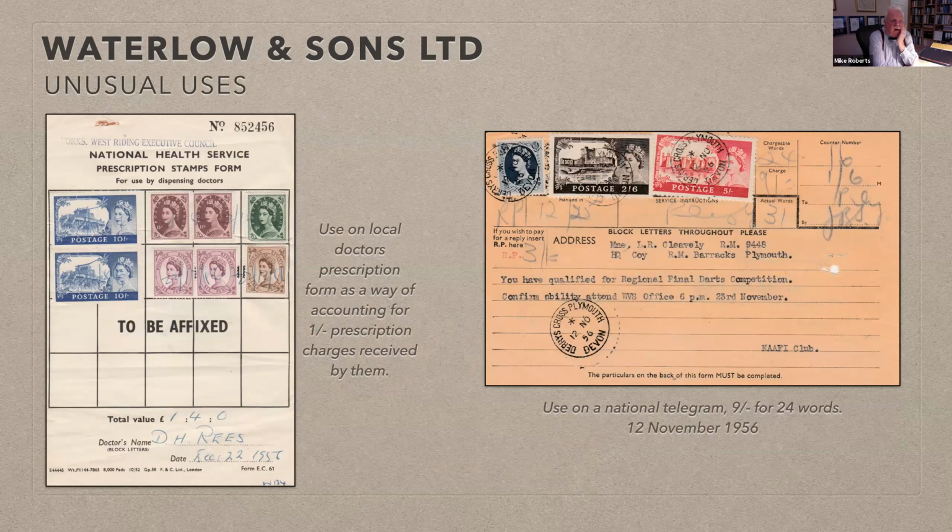And then unusual uses, in fact you could call it a fiscal use. On the left-hand side, these high values were used as a way of accounting for the 1 shilling prescription charges that were introduced by the NHS, and individual doctors could get the money back, but they had to be stamped. So that's an example of the prescription stamps form. And on the right, of course, they were also used on national telegrams. I've included that because amusingly it says you have qualified for the regional final darts competition.